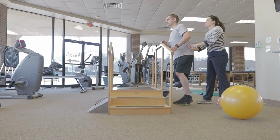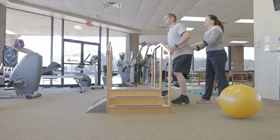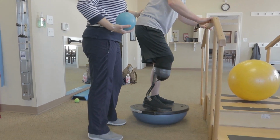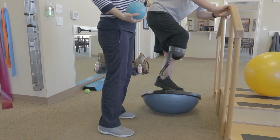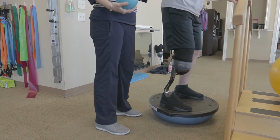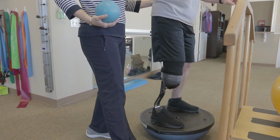The first time I meet an amputee in the clinic, I bring them in to be evaluated. So we look at what their functional ability is at the time they come in on their initial evaluation. We're looking at seeing whether or not they're able to don and doff their prosthesis, if they have any wounds, if they have any issues with just prosthetic management in general.